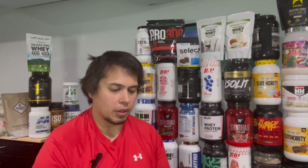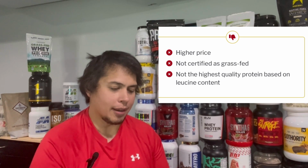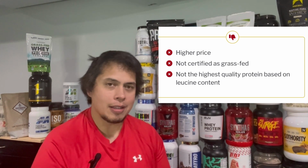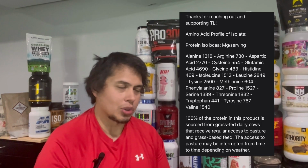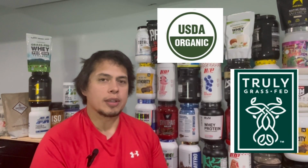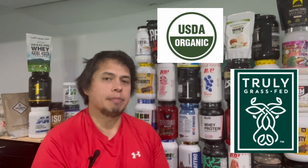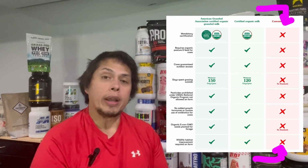And as always, I want to start with the cons. It's not certified as grass-fed. Big red flag. The amino acid profile suggests that it could potentially be sourced from grass-fed, but without that background minimum of USDA Organic. I would imagine because this protein powder does offer a lower leucine content, this protein is probably sourced from one of the lower quality whey distributors.